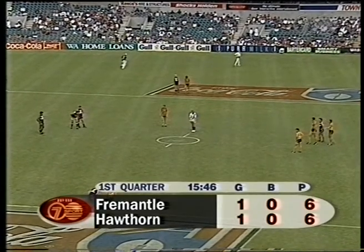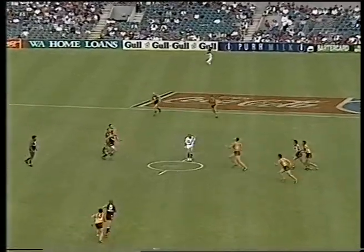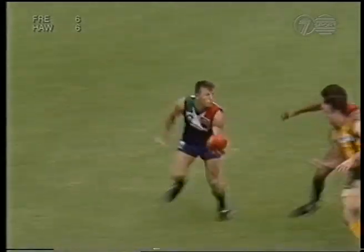Jason Dunstall celebrating a milestone, game number 250, getting the good start. 11 times Hawthorn's leading goal kicker, 6 times over 100. One of the great ones.